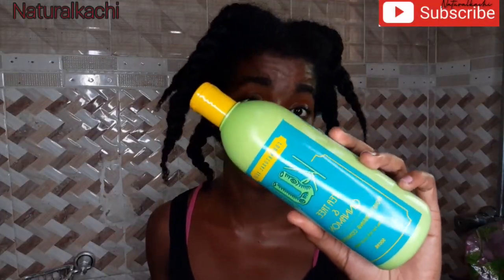I'm not pre-pooing because, yeah, pre-pooing is necessary, but the set will not come with any pre-pooing products, so I'm not even going to bother myself. I'm going to be using their Kui Tea Tree Cinnamon Moisturizing Shampoo. This is a 500 ml shampoo. I haven't used this before, have I? Not on my hair, on my sister's hair. I'm also going to be using their moisturizing conditioner. They didn't say it's a deep conditioner, so it's a moisturizing conditioner. I'm going to use it to detangle because my hair is quite tangled.